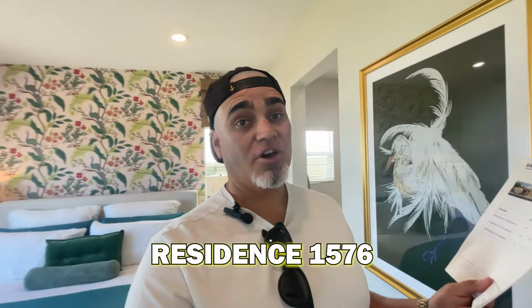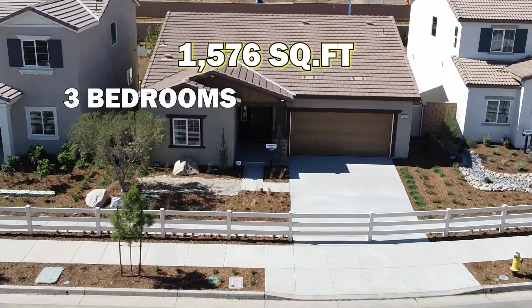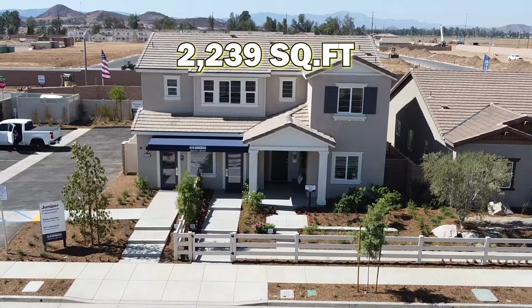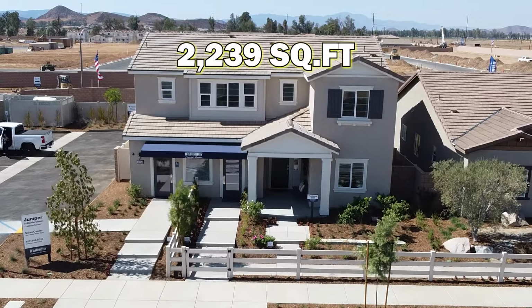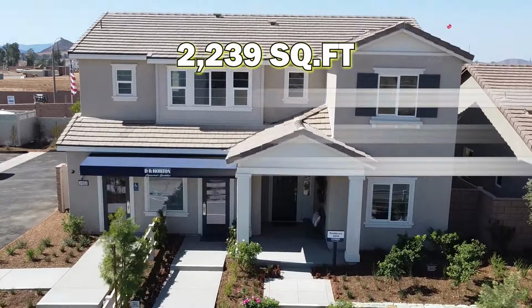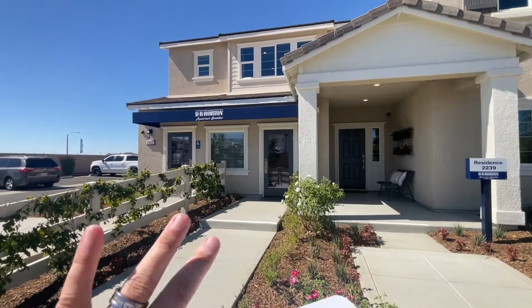So this one right here was residence 1576. It's 1,576 square feet, with 3 bedrooms, 2 bathrooms, and this one starts at $590,000. Next up, we've got residence 2239. It is 2,239 square feet. This one is going to have 4 bedrooms plus a loft, 3 bathrooms, and this one starts at $649,000.